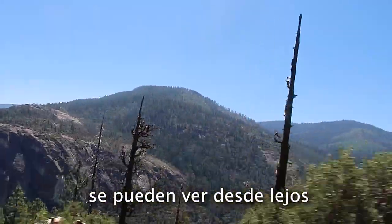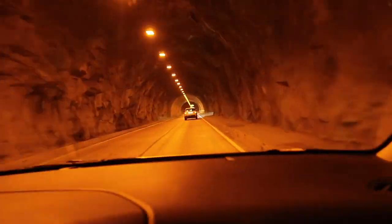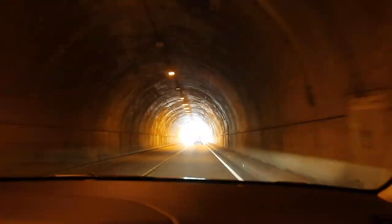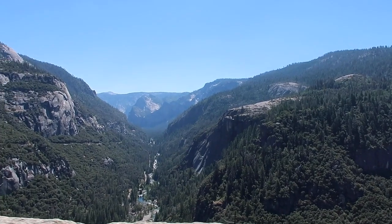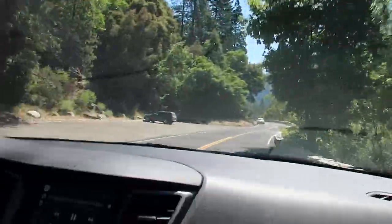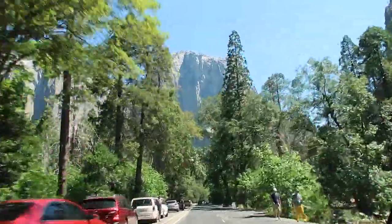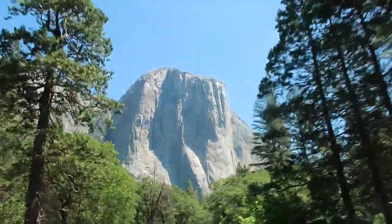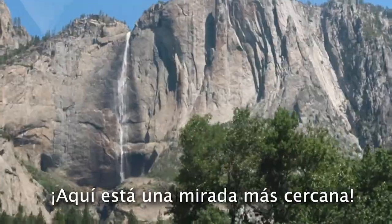Some of the top attractions can be seen from afar while driving. This is part of the Sentinel Dome. And this is Glacier Point. And that, my friends, is the Yosemite Falls. Can you see the waterfall from the rocks right there? Here's a closer look.